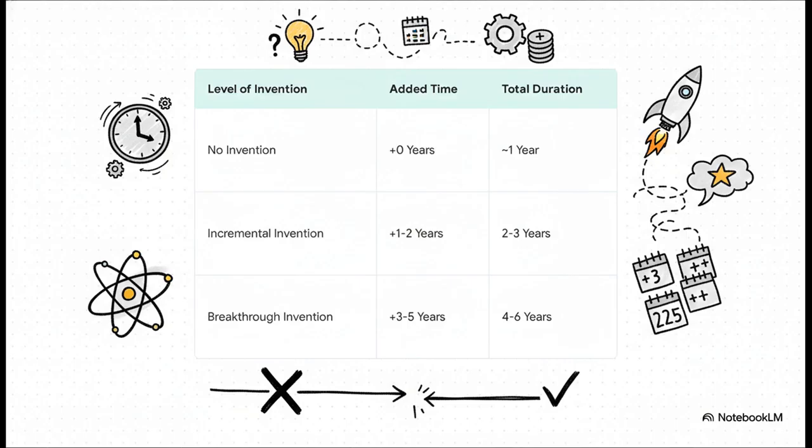If your project has literally 0 new invention, sure, maybe you can do it in a year. But if you need even a little bit of incremental invention, you better add 1 to 2 years to your plan. A true breakthrough, we're talking 3 to 5 additional years. If you ignore this reality, you're creating an impossible long pole before you even start.